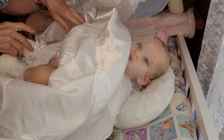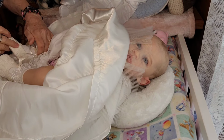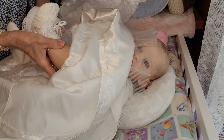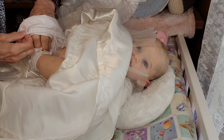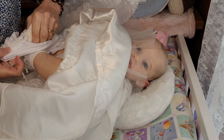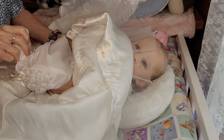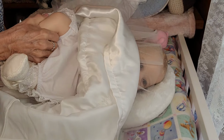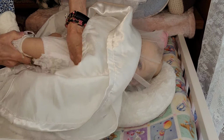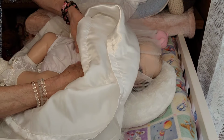See, the bloomers should have gone on first, and then the little ballet slippers. But, you know, I'm just learning about stuff like this. So bear with me, and it's okay to laugh at me because, you know, I do bloopers all the time, and I think bloopers are funny. I don't do them on purpose, but that's just the way things go.